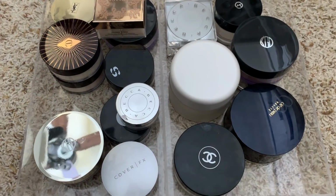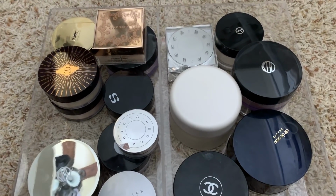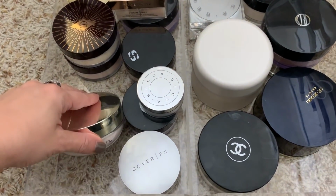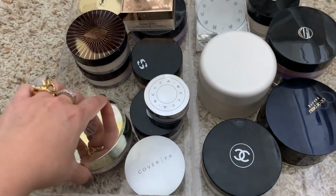All right, I thought I would just do my loose powders as well. They're in this acrylic drawer organizer. So I just pulled out the drawer. We are sitting on the floor now. And there's definitely some that I want to get rid of in here, but plenty that I want to keep. Again, not brutal. Here we go.